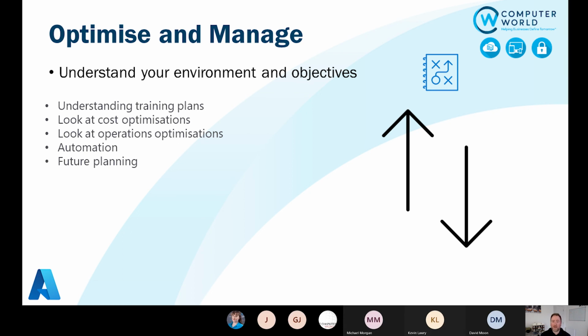And it also helps with the future planning as well, how you're going to deploy new workloads, how you're going to deploy new environments, what you need to provision, how you need to provision it, what's it going to cost. All of this is an important part of those day 2 onwards operations.